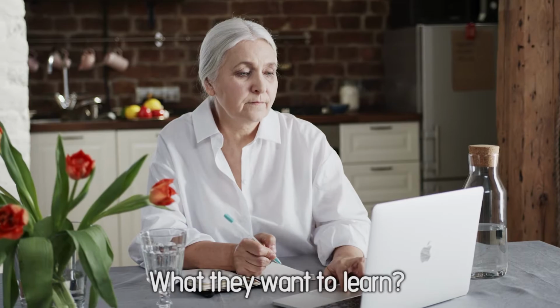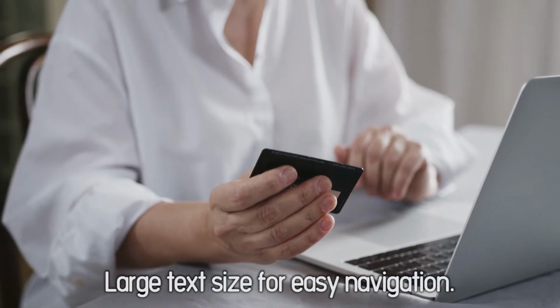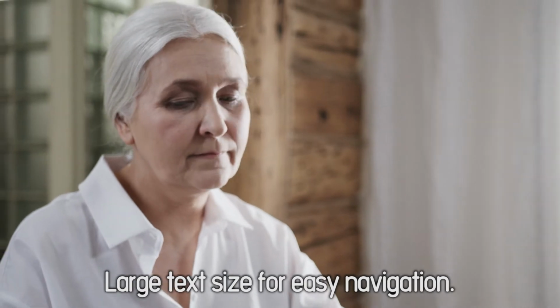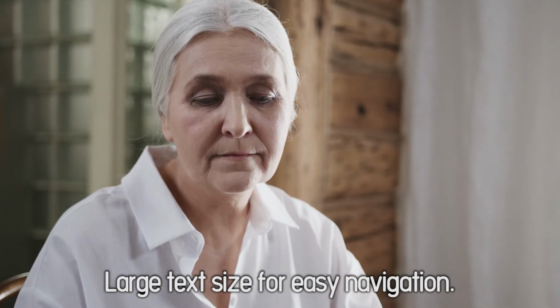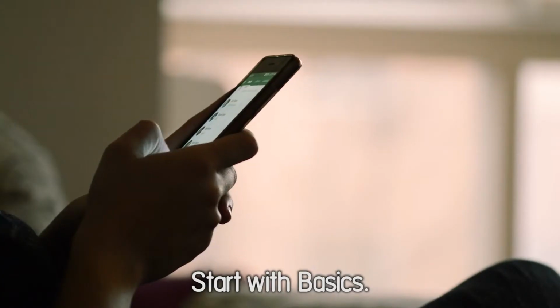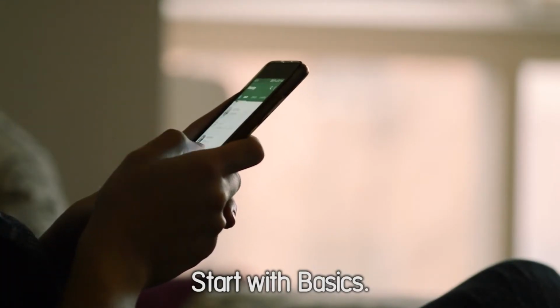new smartphone. The next step, make the text size on their smartphones a little larger so that they don't have to put in a lot of effort to see what's written on the screen in those tiny little letters. Number 3, it's best to start with the basics.